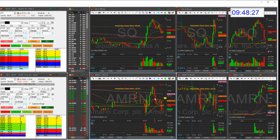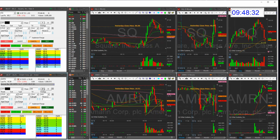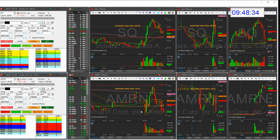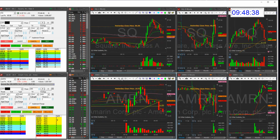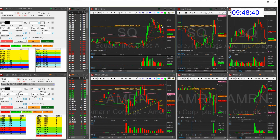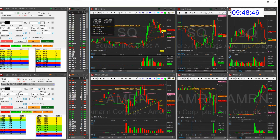70s. I want to add on weakness though. I want to add into a pop. This is still going to come down. Just let it come down. Only want to add into a pop. SQ, following this trend line, unable to make green. Snap through, miss my chance here.